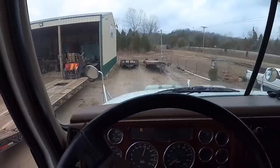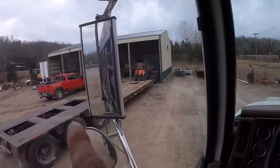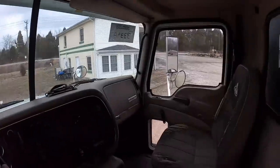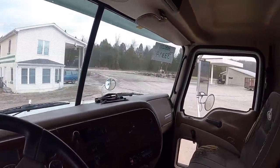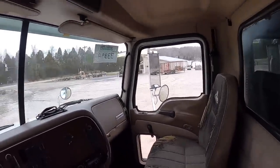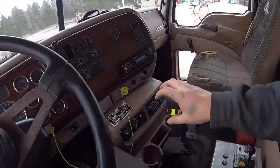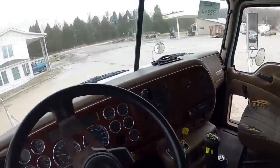The steering wheel, this thing turns so easy. Looking in my mirror right here, them rear tandems, they're not hardly wobbling at all, which is a good sign. Everything's pretty nice and tight back there. I have to adjust the mirror here at some point. Flip that back to forward. Yeah, we're gonna do some of that shift tire, but that ain't a big deal.